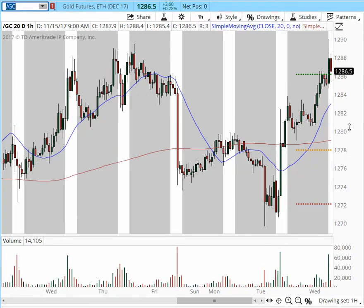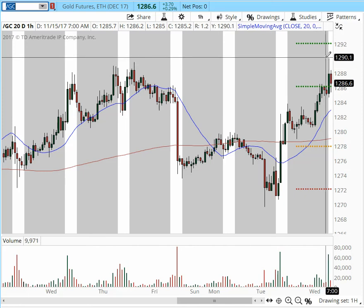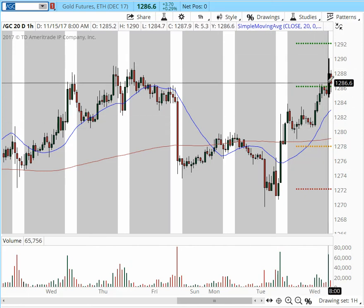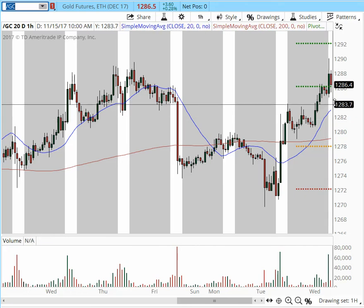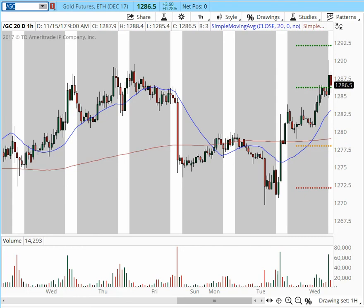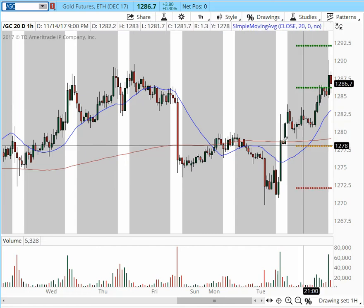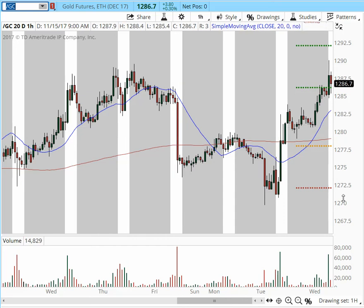Last but not least, GC. Gold has advanced in the overnight trading session, testing these highs right here of 1290. So it has had a really nice run. Keep in mind, we do have it as a swing long, and the next target areas that we're watching are into the 1295 area. That is the first target for the swing, 1300 and 1306. These are the targets for this commodity moving higher.